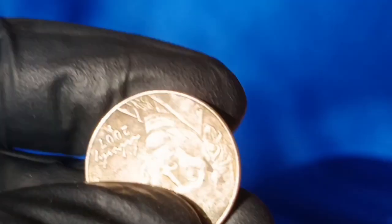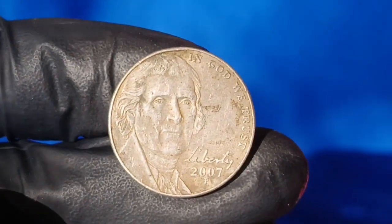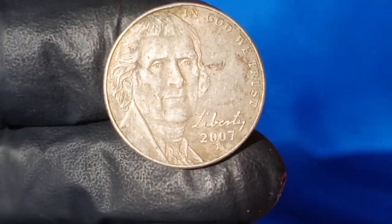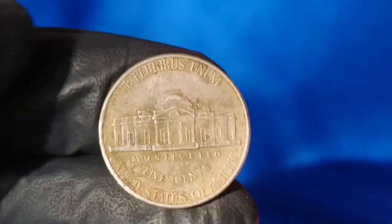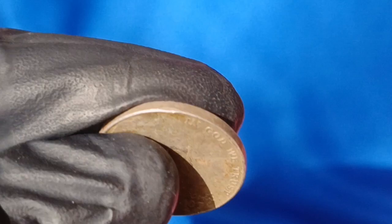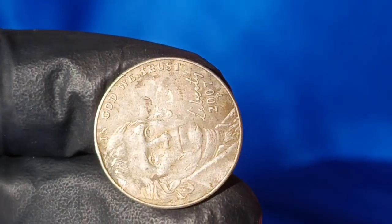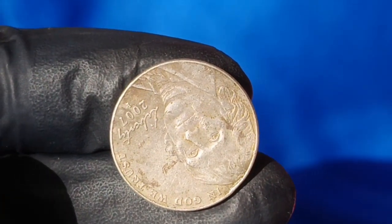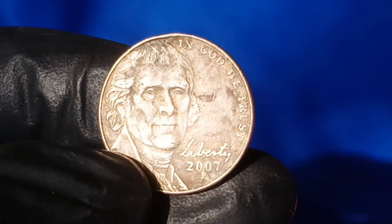Off-center strikes are another error type that could make a 2007 P nickel exceptionally valuable, occurring when the planchet is misaligned during striking, resulting in part of the design being missing or shifted. A 2007 P nickel struck 50% or more off-center, yet retaining key design elements like the date and mint mark, could be worth thousands, with extreme examples in high grades potentially approaching the $1 million mark, as seen with other off-center error coins like the 1969 D Jefferson nickel that sold for $33,600 in MS-65 due to its dramatic misalignment.